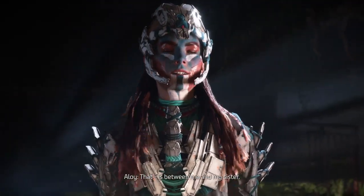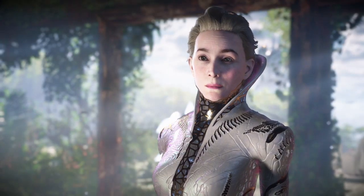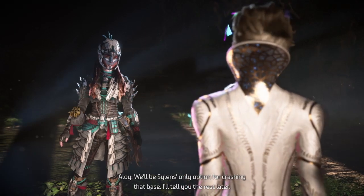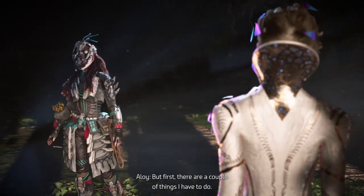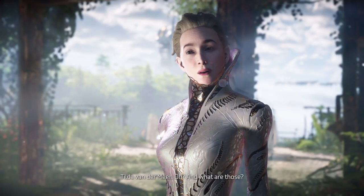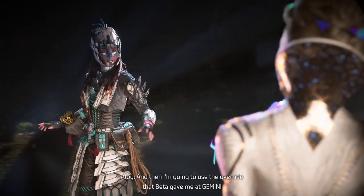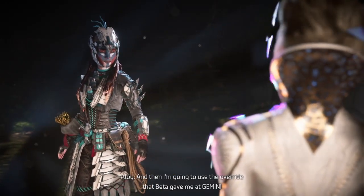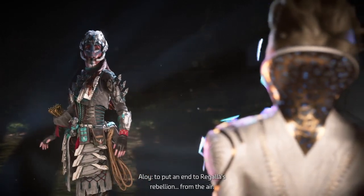That is between me and my sister. Oh. We'll be Silent's only option for crashing that base. I'll tell you the rest later. But first, there are a couple of things I have to do. Oh. And what are those? Lay my friend to rest. And then I'm going to use the override that Beta gave me at Gemini to put an end to Regala's rebellion. From the air.